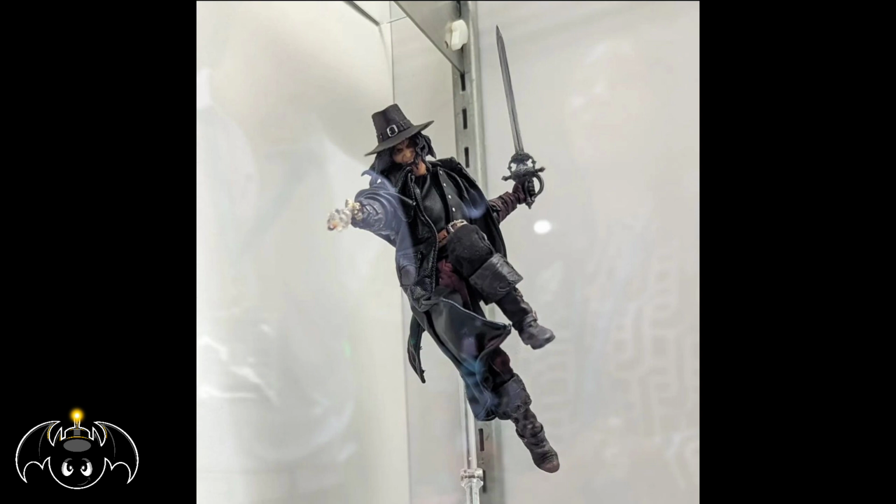They also had Solomon Kane on display, which I'm really hyped about. I think this is going to be a very underrated figure, and I think once people get him in hand, people are going to love him, and people are going to go crazy for him, looking for him in the aftermarket. So keep an eye on that guy. I think the figure looks amazing.